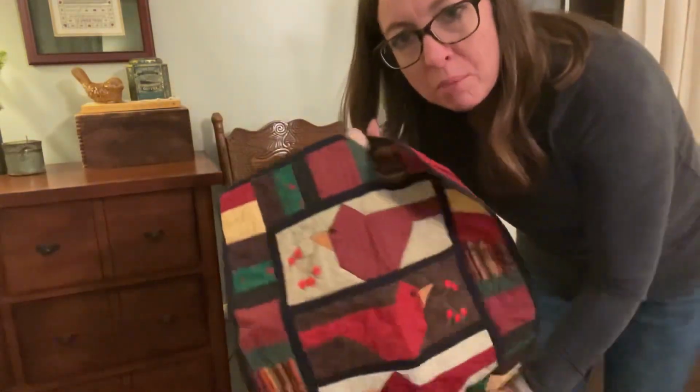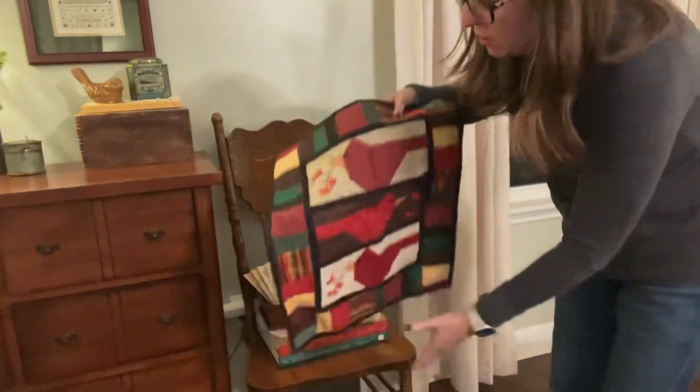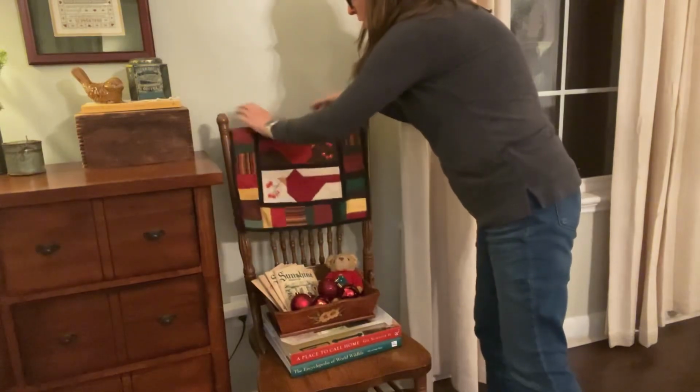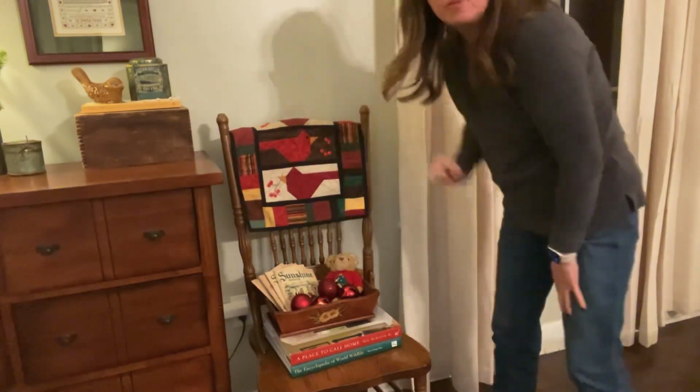A number of years ago, my mom made this little quilt for me. Usually at Christmas time, I bring it out and drape it over a chair. And I absolutely love it.